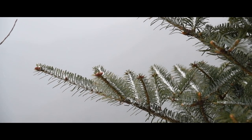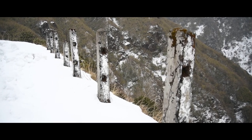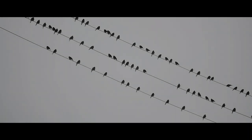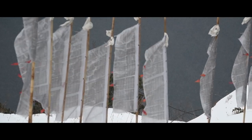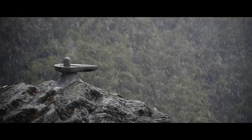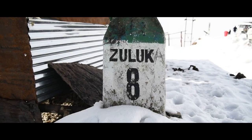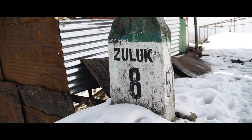Zuluk, a place where nature is at its best, where the roads keep bending on the mountains without any boundaries, where the birds are seen to hang out in numbers, where the prayer flags keep waving and keep blessing you, where even the gods enjoy the snowfall. So come and let's take a tour of this wonderful hamlet in Sikkim, India.